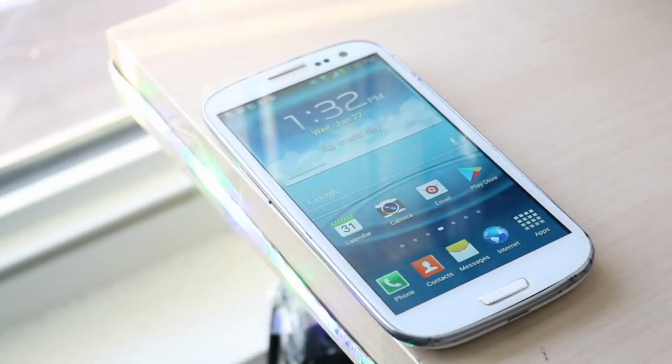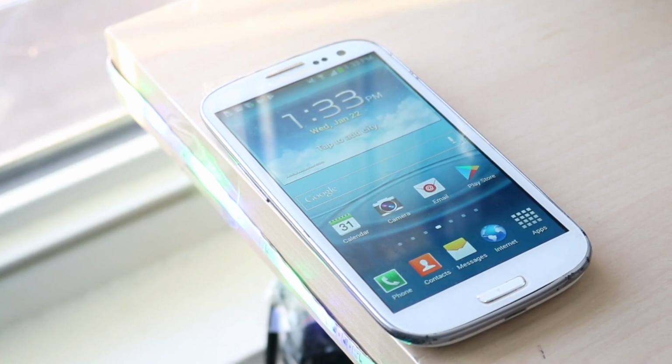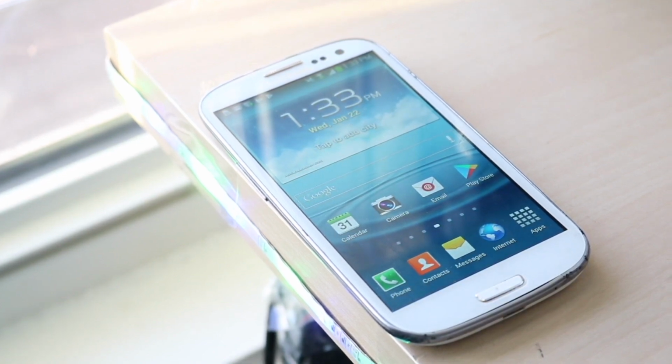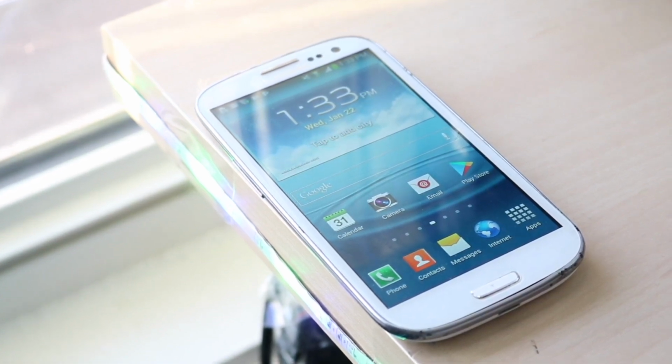Welcome back everyone. Let's go ahead and talk about none other than the Samsung Galaxy S3 and see pretty much how this phone holds up in 2021. Now I really don't think anybody should be buying this phone in this day and age, so I'll find probably the cheapest other phones that I would recommend this year.